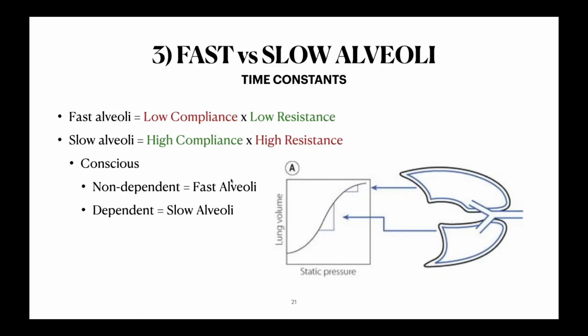And in a conscious patient, what is often described is that the apex or the non-dependent lung is almost analogous to your fast alveoli because they've got low compliance and low resistance. In other words, low compliance, and because they function on a higher volume, they've got low resistance. Versus the dependent lung or the bases, they've got high compliance, so they're on the high compliant part of the curve, and they've got higher resistance because they're further away from the mouth. And so they are often similar to slow alveoli, all right?